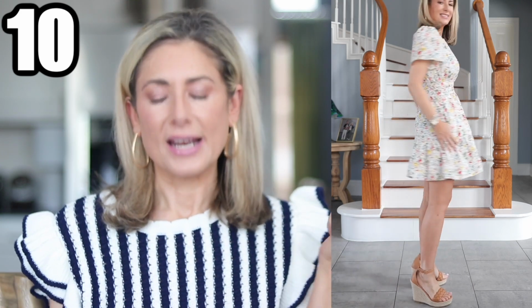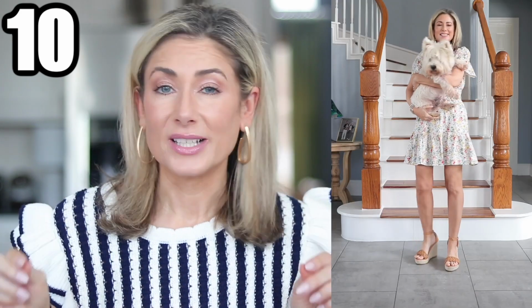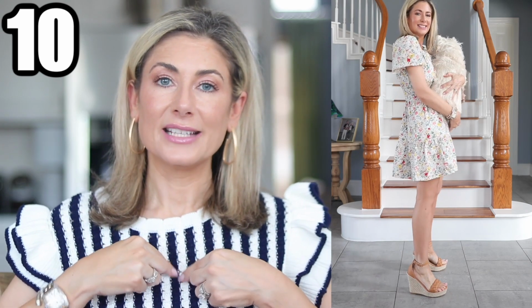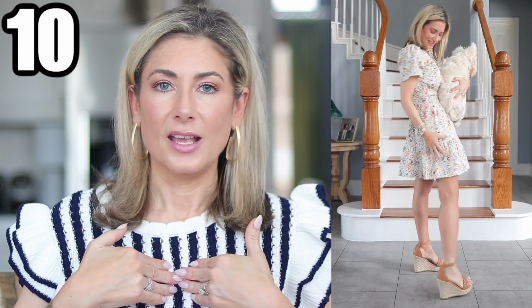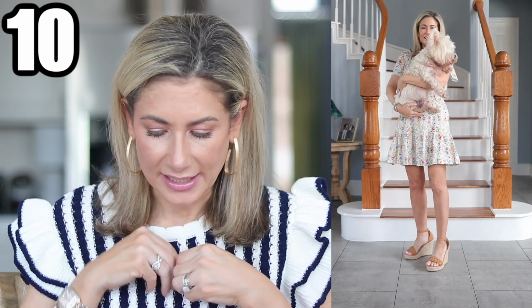I want to let you know that it is fully lined. It has pockets. It does zip up the back. I didn't realize this until I took the dress off during the try-on, that there's a tiny little hidden snap on the opening there. So if you wanted a little more coverage on the chest, you will get it. There's a tiny little hidden snap.